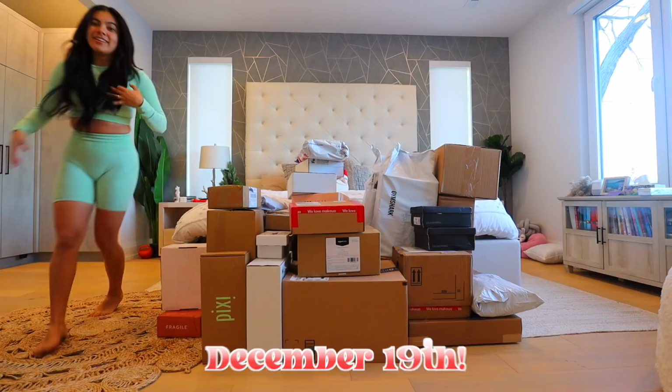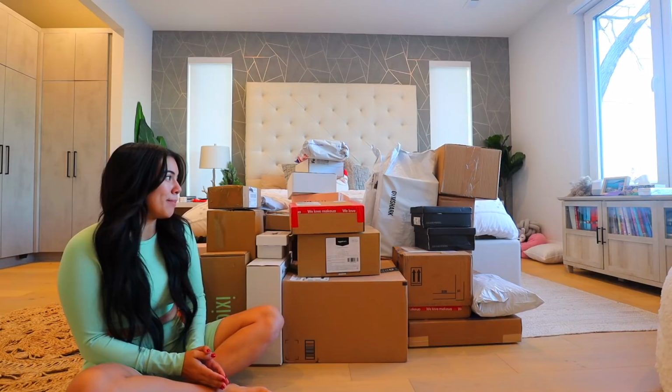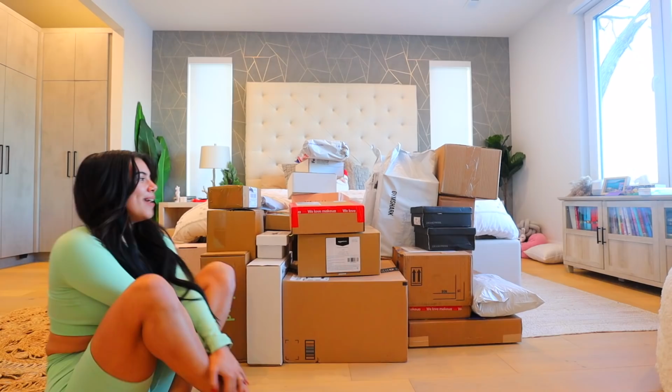Ta-da! This is all of the boxes that I came home to in Canada. This is like a collection of over a year of PR packages and boxes because I spent a lot of time in LA this year, not a lot of time in Canada, but I'm so excited to open it.